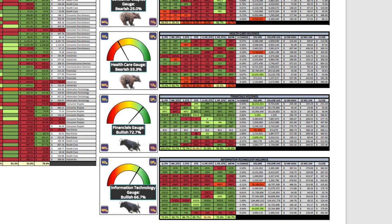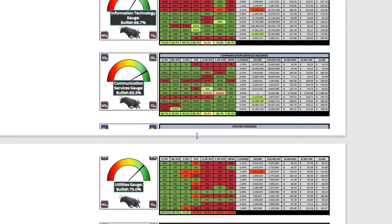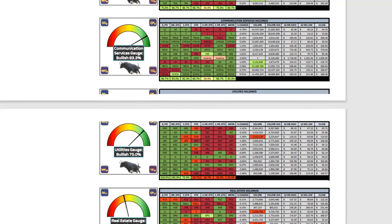On the bright side in the financials, Wells Fargo, Bank of America, and JPM all have daily DTS signals. Information technology, NVIDIA and Broadcom are both positive DTS. Communication services, sort of a mixed bag. And utilities, 75%, same sort of thing. A couple of 3 DTS in Duke and AEP. So we'll see how those turn out. And real estate, much more red, you can see here. So that cycle may take a while before they come back into favor.